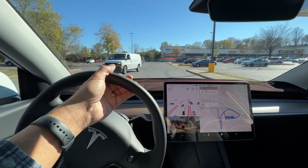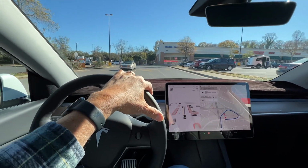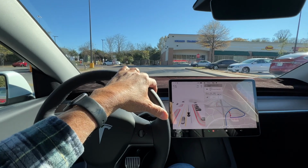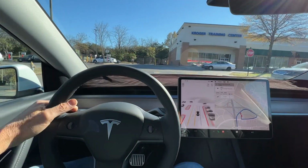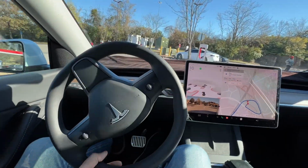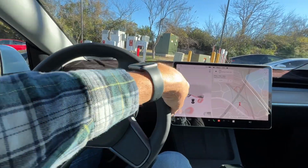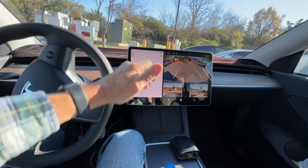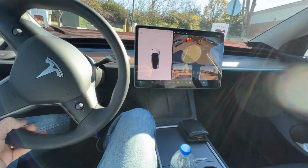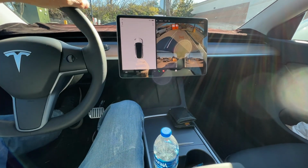Let's see if I can park into a spot where we can see the activity. Your destination is on the right. I'll just pull it in right here, and then we've got a good view of what's going on.